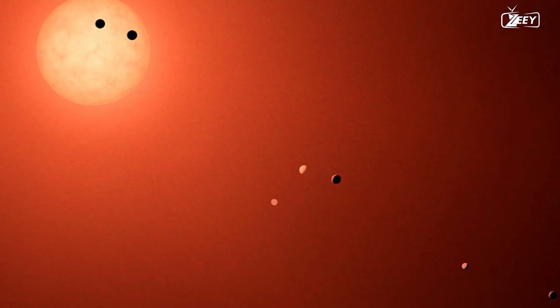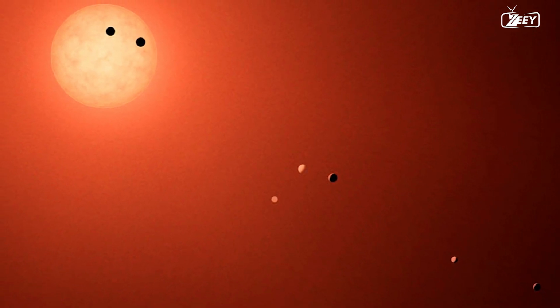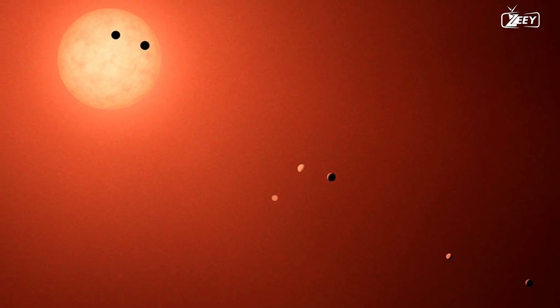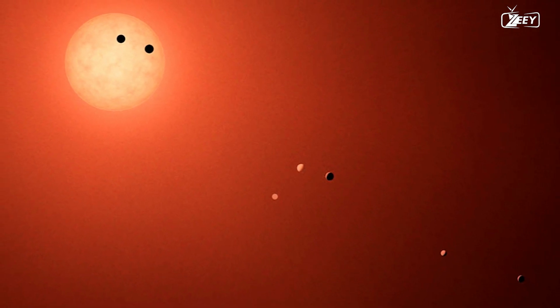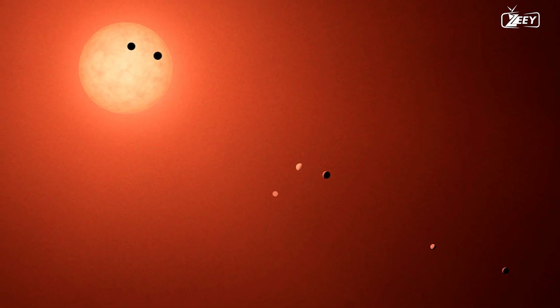The 2 inner planets in the system are also in 4-to-3 orbital resonance with each other, which means that the outer planet completes 3 full orbits for every 4 complete orbits of the inner planet. The gravitational interactions between planets as they orbit their host star are thought to cause this form of orbital resonance. As the planets interact gravitationally, they can exchange orbital energy, synchronizing their orbits.